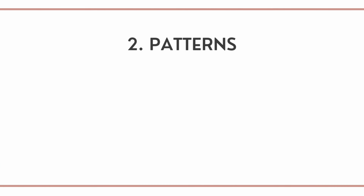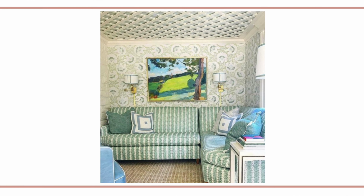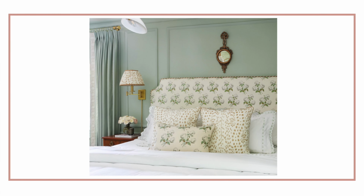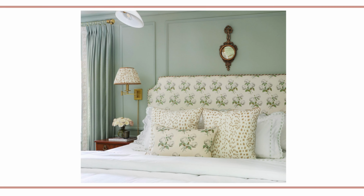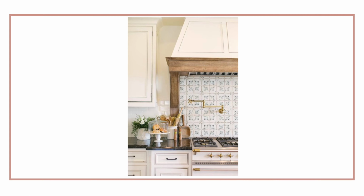2. Patterns. What else belongs in an update of the past? Patterns, of course. Grandmillennial interior design does not shy away from patterns. A more traditional take on patterns would be to wallpaper everything in sight. If that speaks to you, by all means, go for it. Or if you want to add a more modern take to full-on patterning, then you can incorporate them into your tile work on your floor or backsplash in the kitchen.